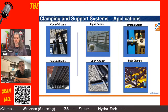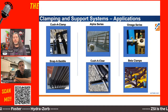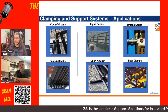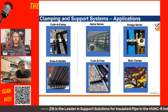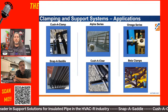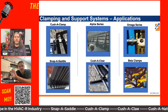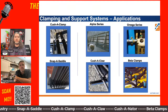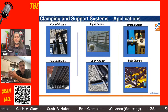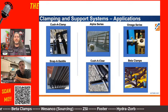So, applications for clamping and support systems. Yeah, we've touched on most of these already. The bottom left's a good example of what I talked about with a grocery store where you've got multiple lines of insulated pipe. You can see that you can just slap that saddle down onto the strut, it's a very quick, labor-friendly approach, and the high sides on that saddle keep that pipe from jumping out. Typically, they're zip tied in as well.